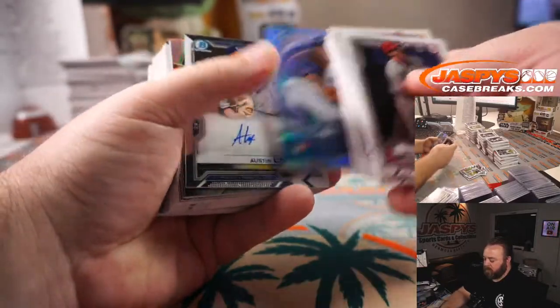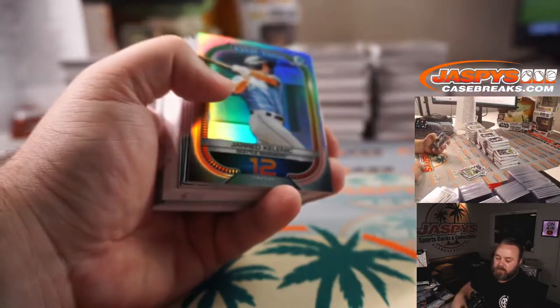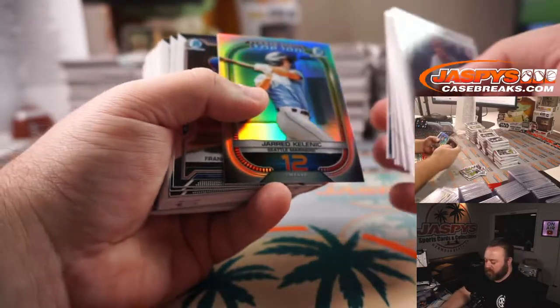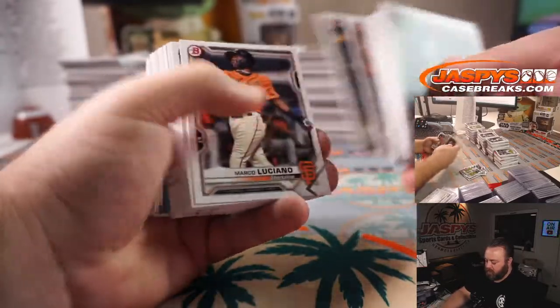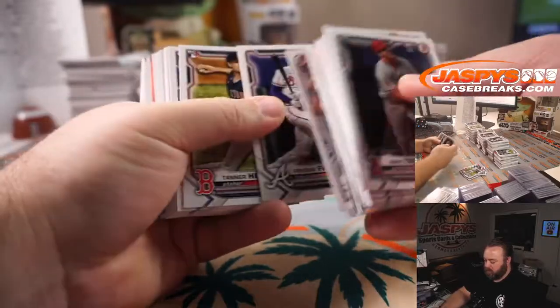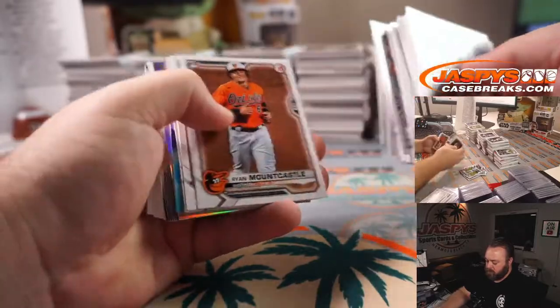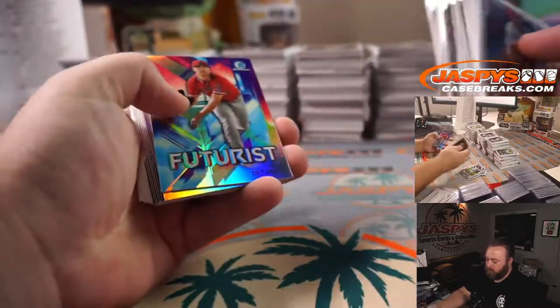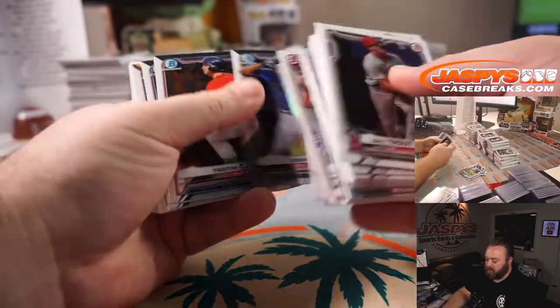Nate Pearson for the Blue Jays and Austin Cox. Bowman first auto for the Royals. Jimmy Nguyen. Jared Kelenic for the Mariners. Reed Detmers for the Angels. Mackenzie Gore for the Padres.